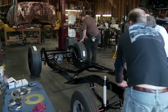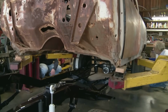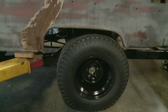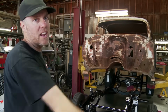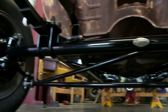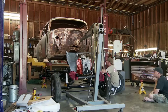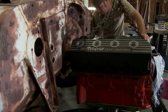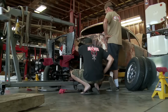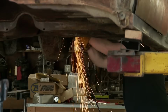So far, it's happening really fast. Got the body off the dolly on the lift, and now what we're doing is trying to center it over the chassis and eyeball what's going to happen with the rear tire fitment so that we can cut out the quarter panels. I've been looking forward to going to Jim Meyer Racing's place for a long time because these guys know what they're doing. They've been building hot rods forever. Just being around mills and lathes and plasma cutters, that just makes me warm and fuzzy inside, so it's awesome to be here.